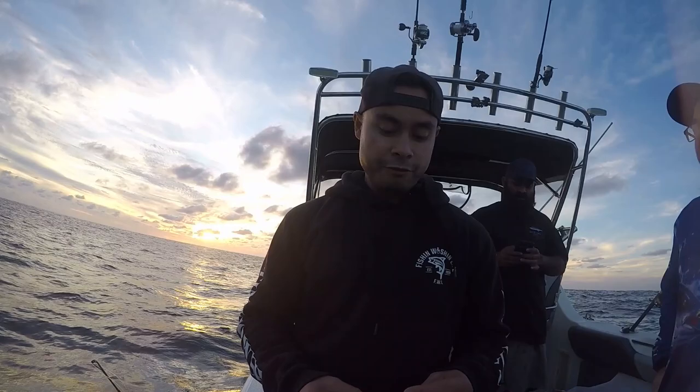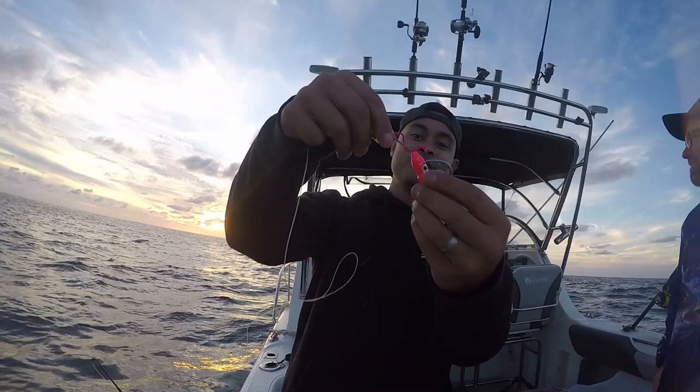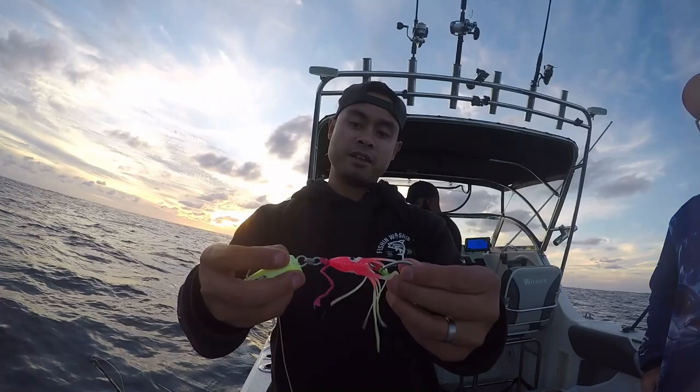Check out this vexed bottom meat. We need replacements. I think I know where I'll go to get those. Because look at them. That hook is bent. Crazy. And then obviously I've lost the other hooks. Got the head back though. Most expensive part is the head.